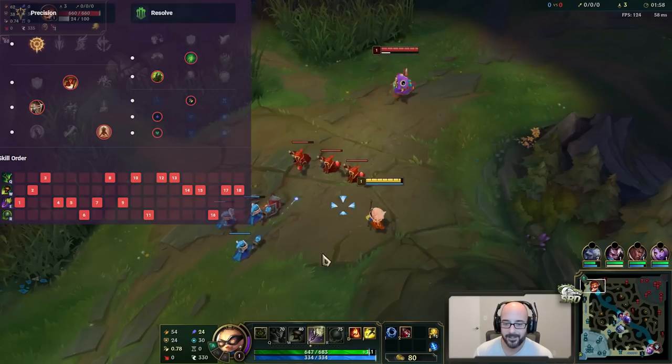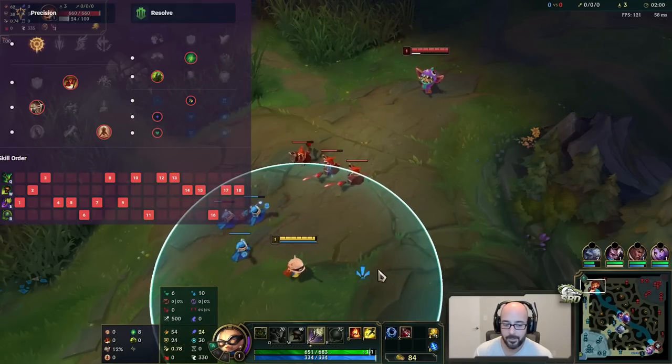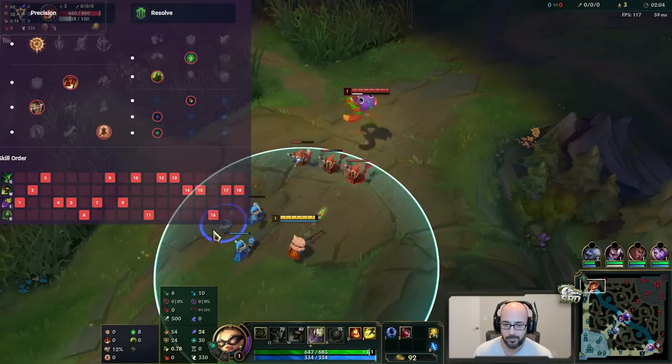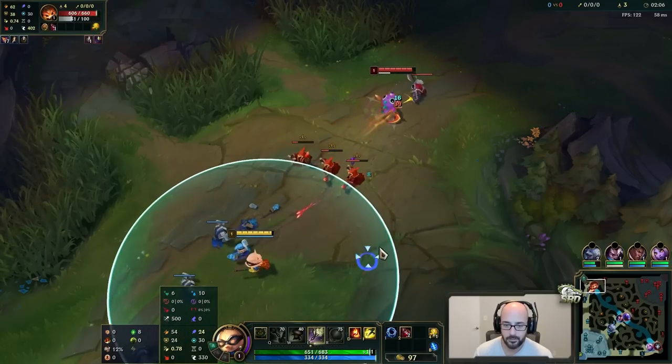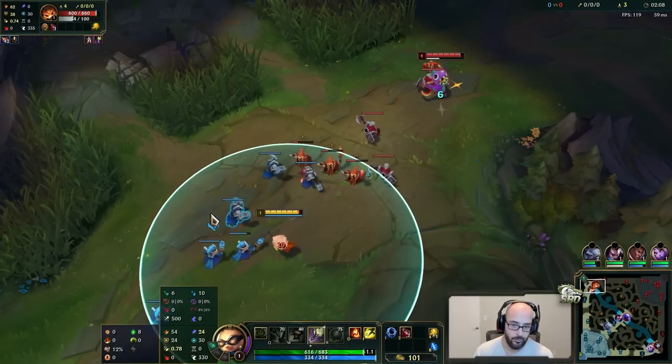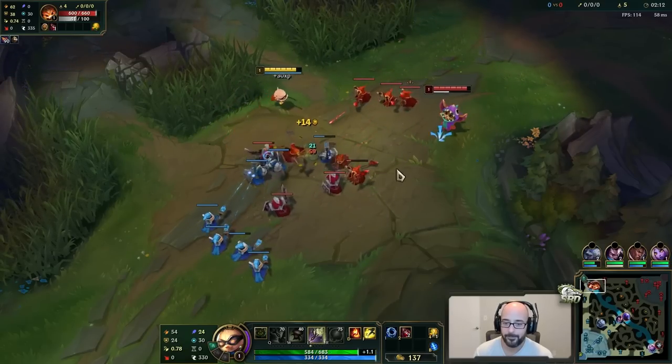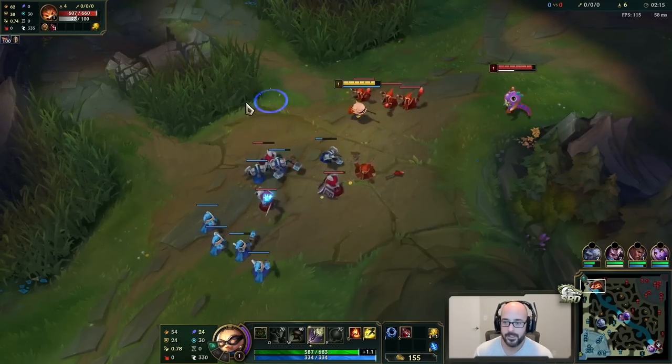I like his skin. Pretty cute. Playing some Teemo. Not exactly sure what build I want to do. I have something written down, but I think it's like a spellpen build. I mean, obviously you'll know if it's on YouTube because you'll see the video. You'll see the thumbnail. But let's see what we can do.